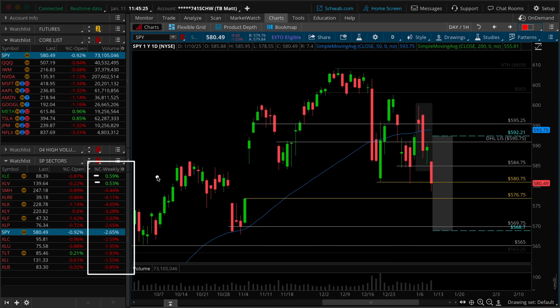You can see up 59 and 53 basis points respectively. At the bottom end of the barrel, it's good old semiconductors, right, down 4.44%, followed by real estate getting hit based on rates moving higher, of course. Then we have the technology sector as well as discretionary.